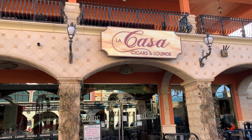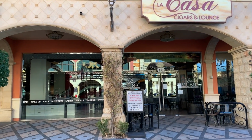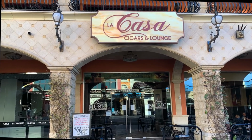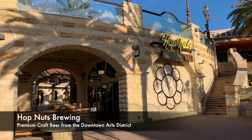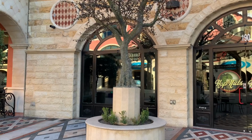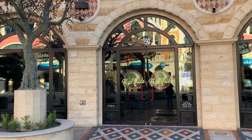This is a great spot. It's La Casa Cigar Lounge, the place to go for premium cigars, an elegant lounge, and live music in normal times. They even offer a private cigar club for the enthusiast. Hop Nuts Brewing joined the Tivoli family in August 2019 with a tap room and outdoor patio. This is the second location for this hometown brewery. The original and the brewery itself is in downtown Las Vegas.